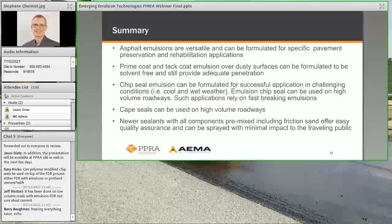To summarize what we went over, we talked about the asphalt emulsion, and hopefully what came out of the discussion today was that they are very versatile. They can be used for a variety of applications, from mixing applications to spraying applications. And one thing that unfortunately we didn't have enough time to touch on is the sustainability side of emulsion application, where the environmental benefit based on energy consumption or temperature of application is highly favorable.